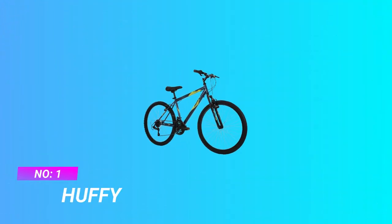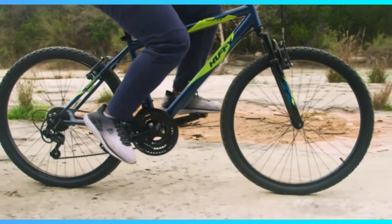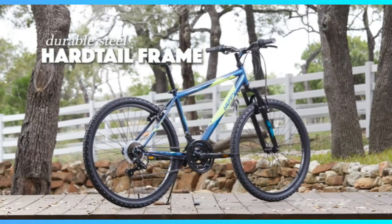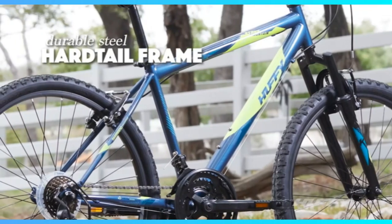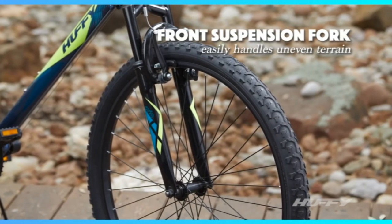Number 1, Huffy, cheap hardtail mountain bike. Assembly tutorial video located beside the images. With a denim blue hardtail frame and 21 speeds to conquer the trails, the Huffy Stone Mountain is ready for outdoor adventures. Just follow the steps in our product manual.